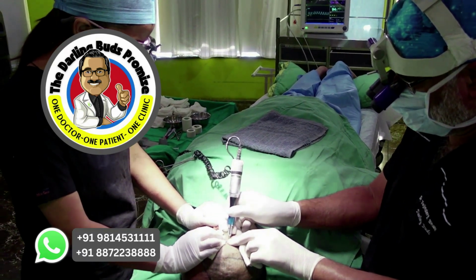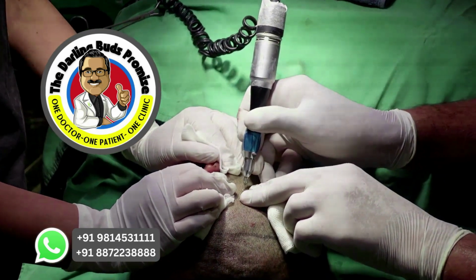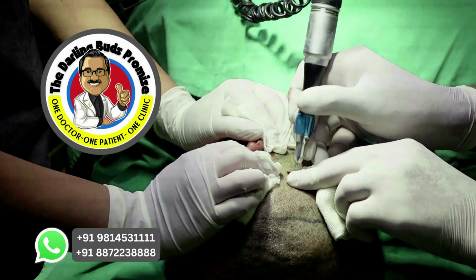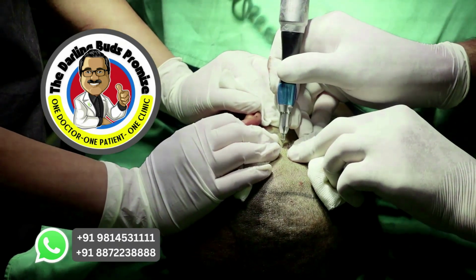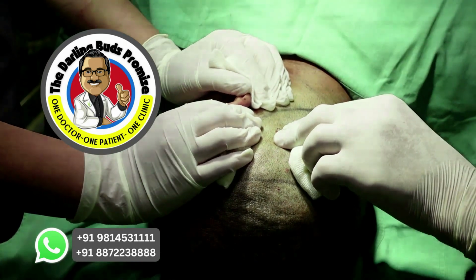This way, the grafts continue to maintain their nutrition from the scalp donor blood supply because they are not completely detached at the base. The punch is cylindrical. The base continues to have blood supply from the scalp vessels and thereby nourishing the grafts, which are picked up once the entire harvesting procedure is over.